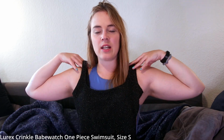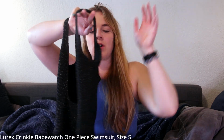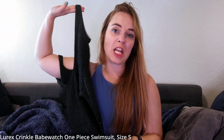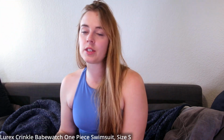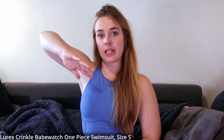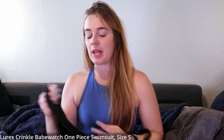We do have, again, quite good coverage in the front, thicker straps that are not adjustable, and then the low back here as well. So same as before. We also do have the removable cup pads in here again, and again, a high leg cut. It looks like a high leg cut at least. So again, very, very cheeky, the cheekiest they have in terms of one pieces. I'm a little worried with a small because I have a longer torso. So we'll also see, because I also need the stretch in height basically. So we'll see if that works. But I feel like this fabric is actually pretty forgiving and pretty stretchy. So yeah, I'm excited to try this.